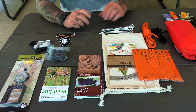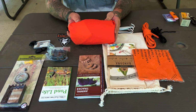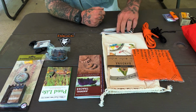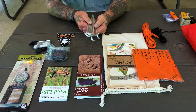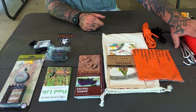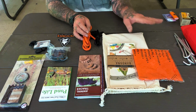Now, when it came to shelter, they were given an orange poncho with grommets all the way around, a ripstop orange poncho. They were given 6 hexagon aluminum tent stakes to go with that as a shelter system or also rain coverage. And then we gave them 2 pieces of cordage to go with the shelter.